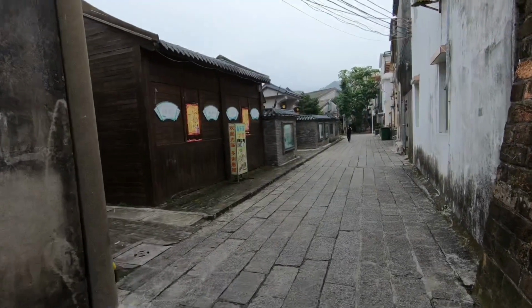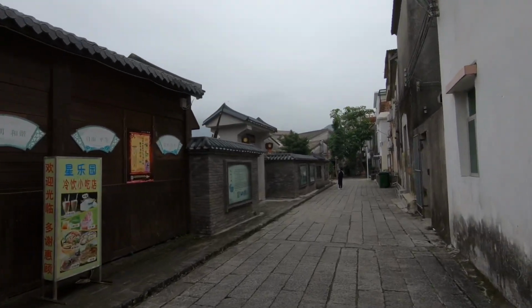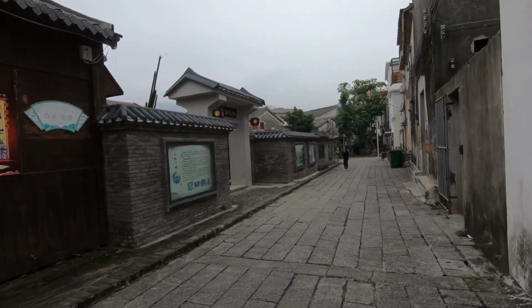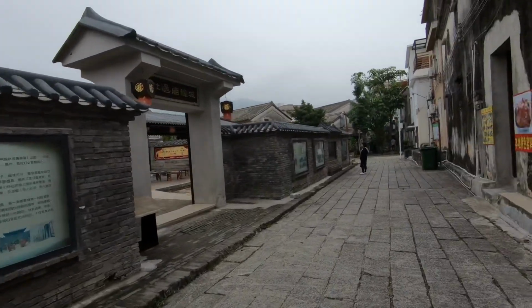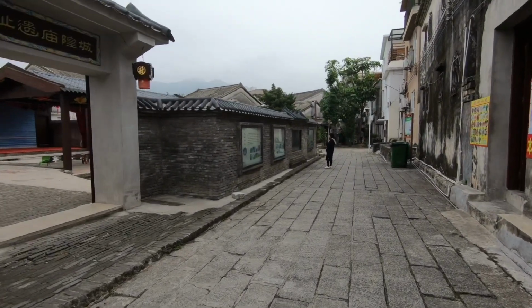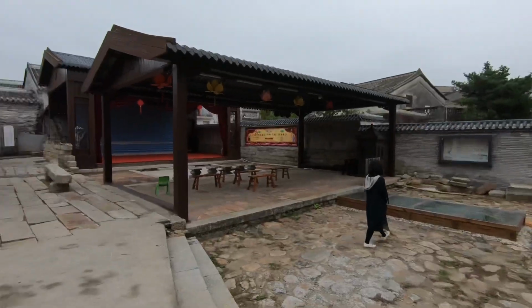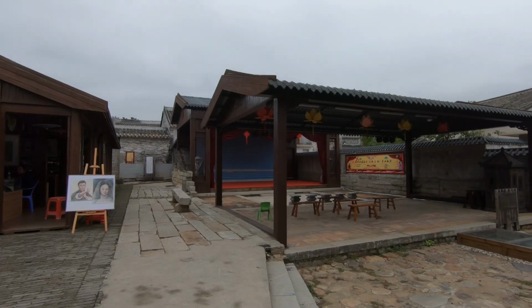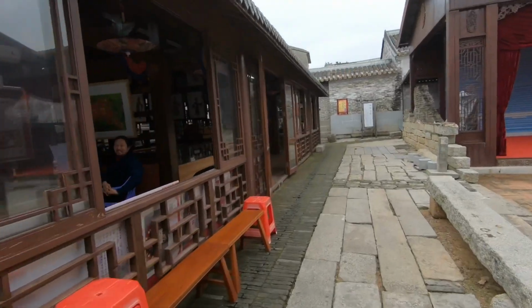So it's quite typical and obviously it has become a bit touristic, but apparently not that much. So that's interesting to see. And today, as the weather is not fantastic, there's not a whole lot of people.